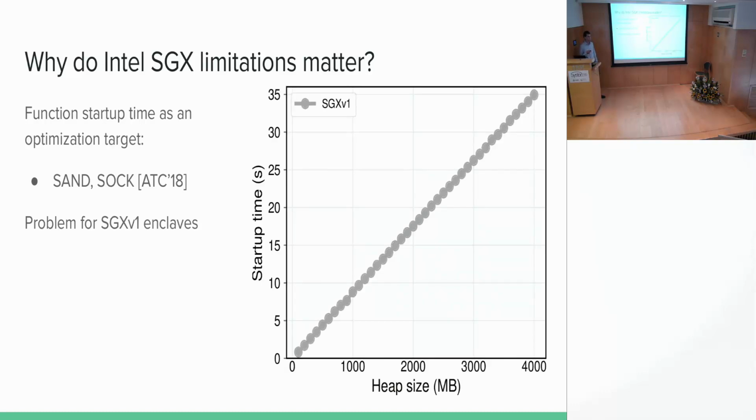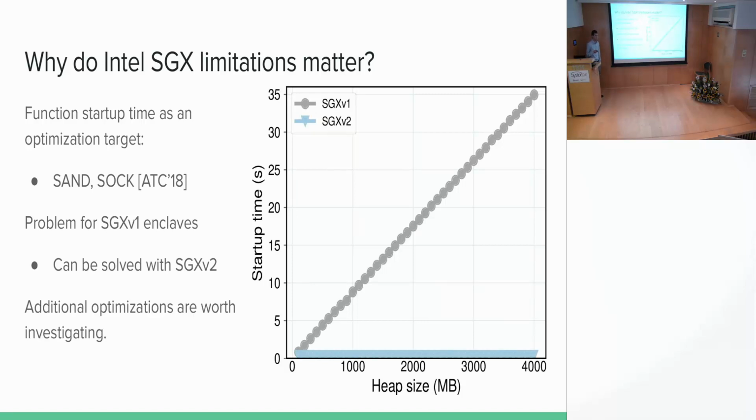It's a big problem for SGX version 1 enclaves, because as the enclave heap size grows, the enclave startup time grows as well. That is, if you want enclaves that can use up to 4 gigabytes of memory, you will have to deal with 35 seconds of startup time, which is unacceptable. We will show how to tackle this using SGX version 2, and we will also investigate additional optimizations, because this is an important topic.